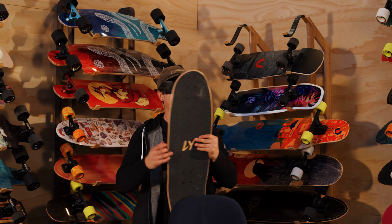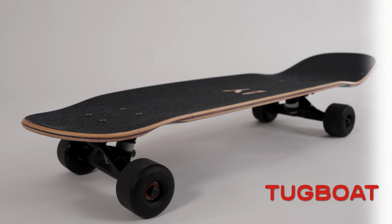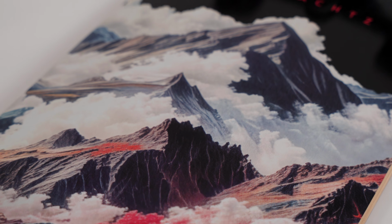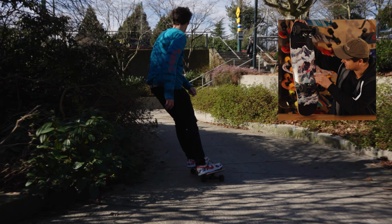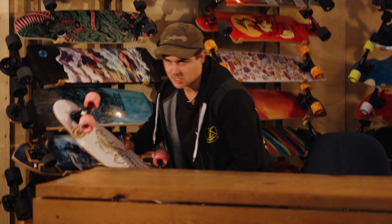Looking for something larger? The Tugboat is like a supersized dinghy, offering more deck space and wider trucks for a super stable ride. It's great for riders who want more room underfoot and featuring one of our new favorite graphics, the atmosphere. Wow, it's beautiful. Is that Everest on there? Is it? I think it might be. It's got ocean, it's got mountain, it's got more ocean, it's got cloud. Wow, that's crazy. Look at this guy.